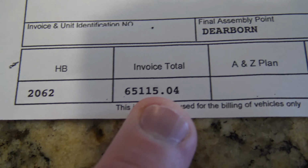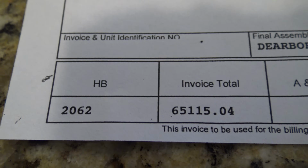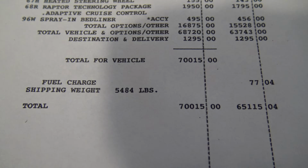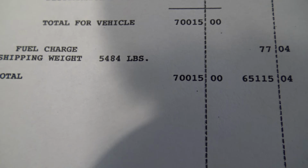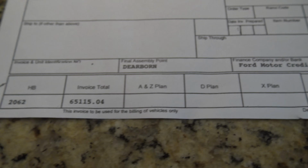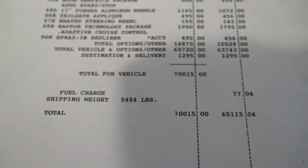Now, the dealership can obviously choose to sell this vehicle at invoice if they want to. However, these trucks do demand the price they have, which in this case is $70,015. But I don't know of any dealership that really gives a discount on a truck like this, because these trucks are, I would have to say, one of the baddest trucks on the planet. And if you're lucky to get one from a dealership that actually has allocations for these trucks, I've heard of dealerships marking these trucks up.